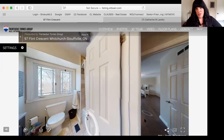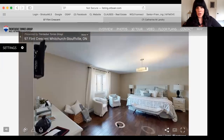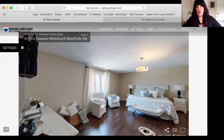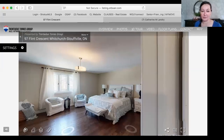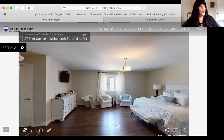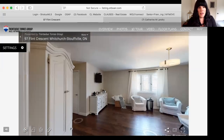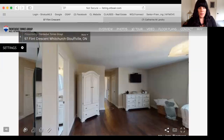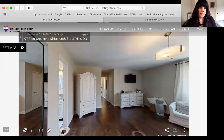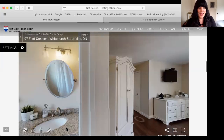Okay, now let's go into this huge master again with the gorgeous floors running throughout the house. So this master is, I don't know if you can tell by this, but it is humongous. It looks very, very large. So it has 2 walk-in closets, which is always a bonus, and it also has a 4-piece ensuite right here. I see round mirrors again. They definitely did a great job.